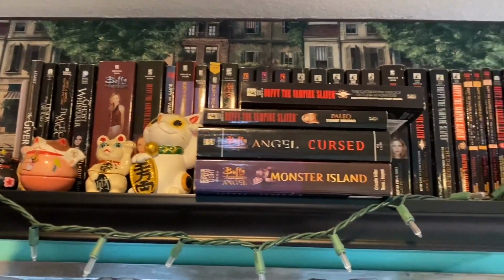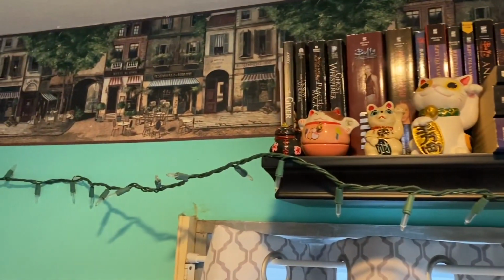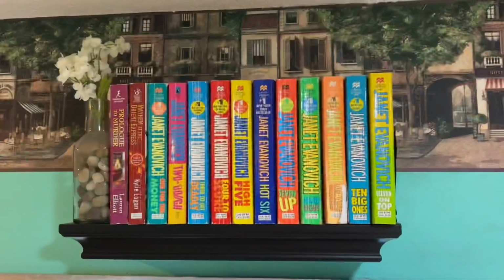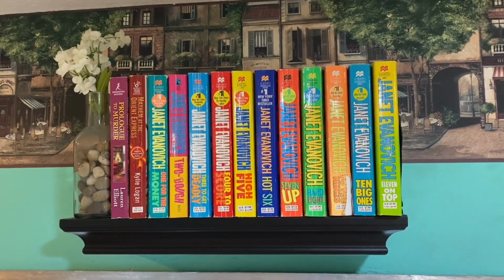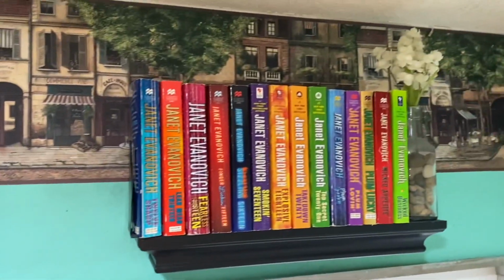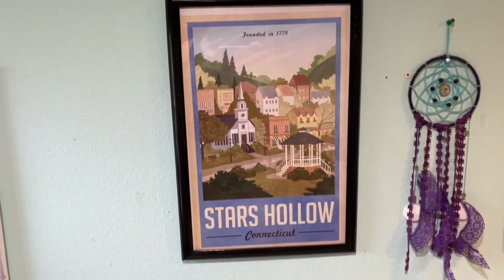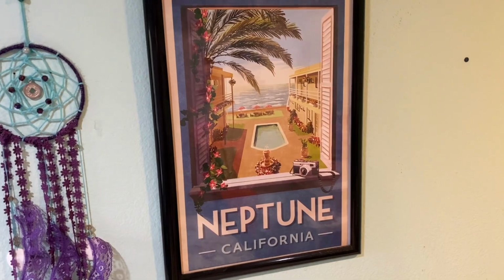And this is my Buffy shelf, and I just love Buffy and the little books that have more stories, and there's just some random books there too. And now we're at my Janet Evanovich books, and again, a couple other random ones. I don't know why they're there, but probably because I don't have enough Janet Evanovich to fill the whole thing. And here's my other Janet Evanovich. I have all of her books, I think. And then this is a piece of art I got on Etsy, a Gilmore Girls Stars Hollow one. And then I also, of course, got the Veronica Mars one.